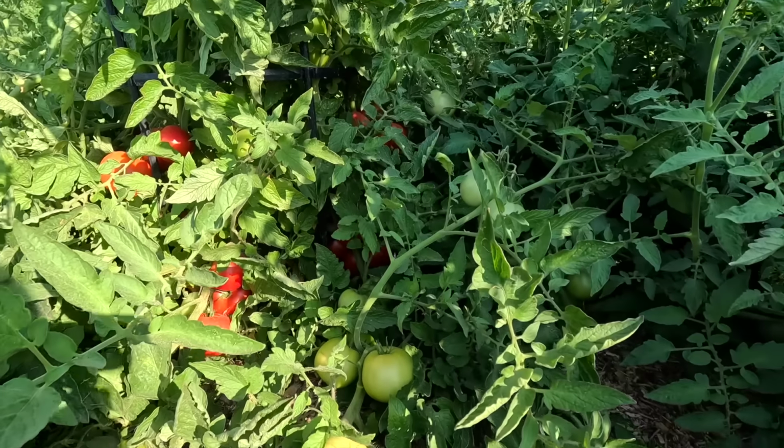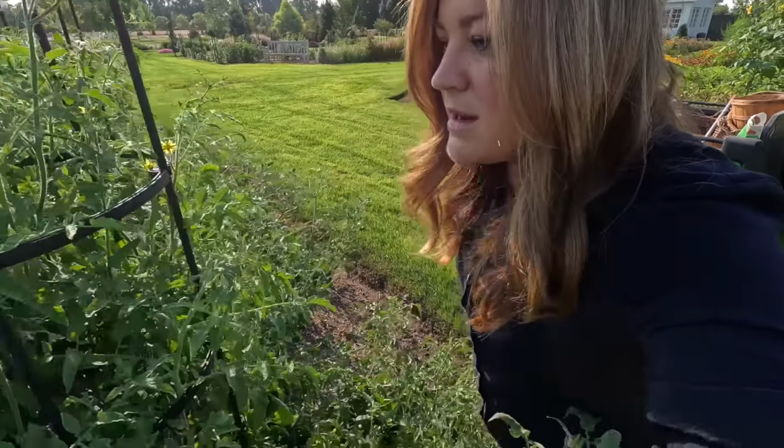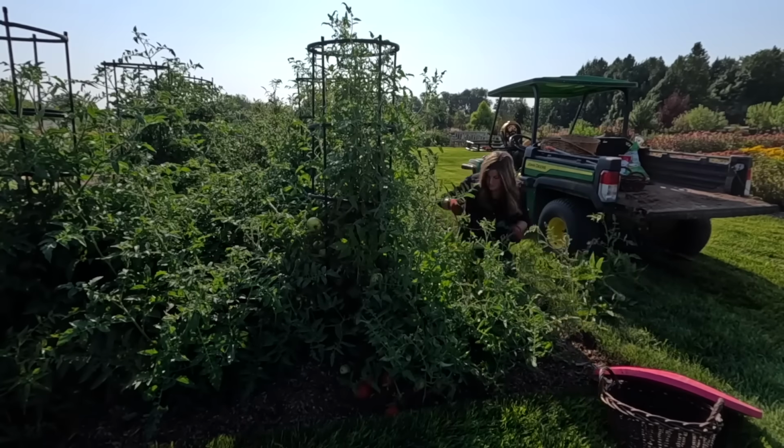My goodness. I'm so excited to get in here and see what we've got. I don't think any of the heirlooms are ready yet, but we'll get some Super Fantastics and definitely some cherry tomatoes. All right. You know what I don't have is my kneeling pad. I'm gonna have to go get it. Then we're just gonna start in.